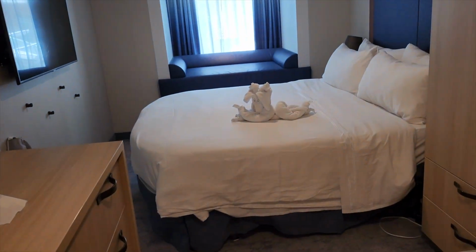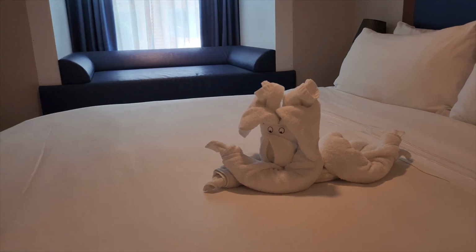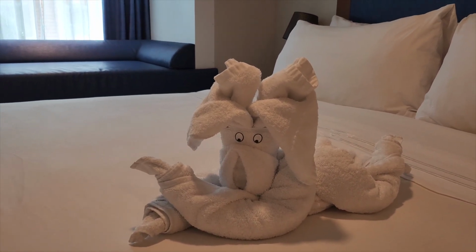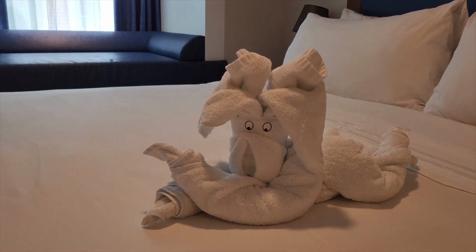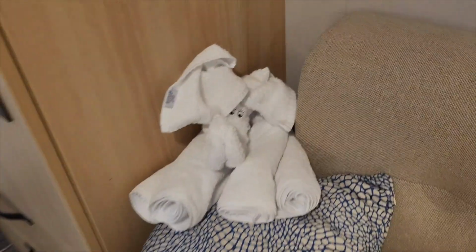Yeah, but I come back. Nigel, our cabin steward, has been fabulous, and we have a little sort of towel animal. Is it a dog? I'm not sure. They've all got the cutest little eyes. So, yes, and we've still kept Ellie over here. Oh no, Ellie's head's fallen off.